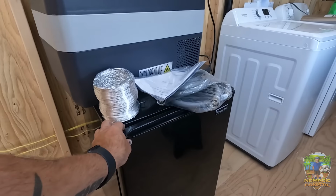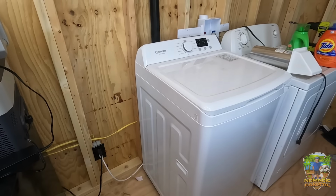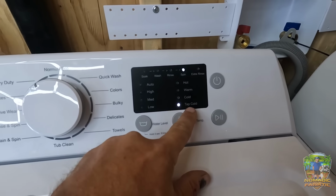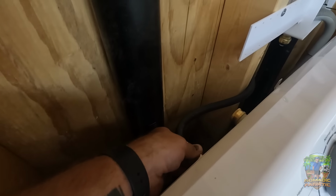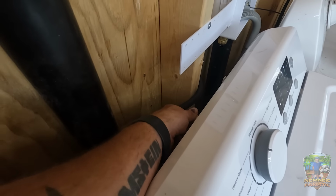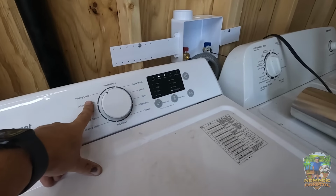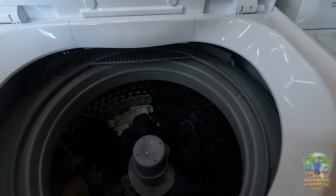I've got my refrigerator plugged into my new outlet there, right there. And the washing machine is going. We selected cold tap because we only have the cold running right here, and then I put a cap over the hot side just so it doesn't blow back and come back out that way. The drain is right there going to the outside, and heavy duty right there. I'm gonna pause it real quick so it unlocks.